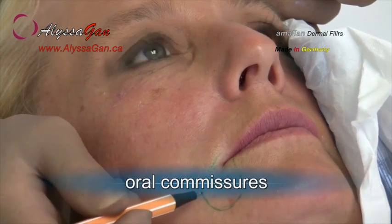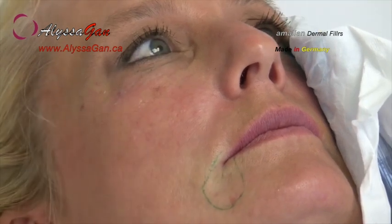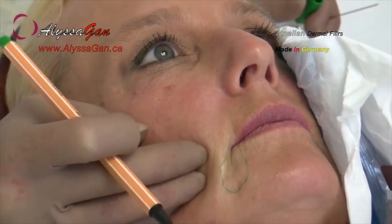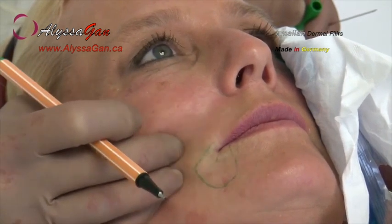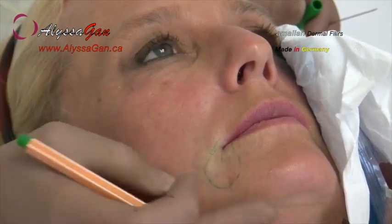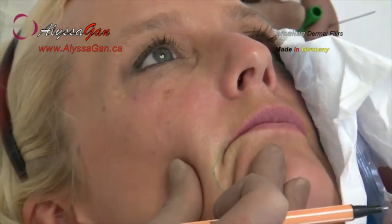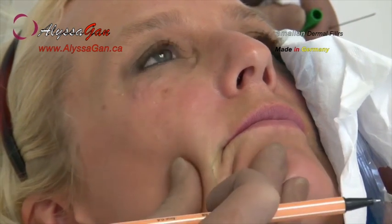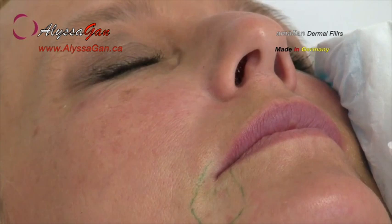Now a treatment of oral commissures is performed. The area to be treated is marked, since the insertion point for the needle is at a little distance, and treatment success can only be ensured through precision. The pressure test shows the inadequate elasticity of this treatment site. Now the physician explains the injection strategy.